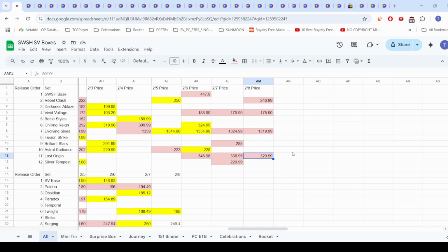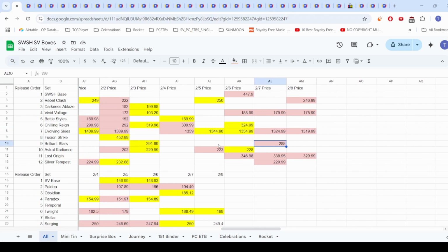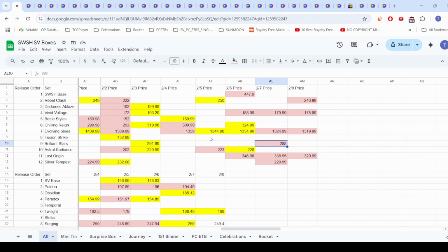Usually most people agree that Lost Origin is better than Chilling Reign, or at least that's what the numbers have been saying. So this could be a good buying opportunity for it, because that tends to be what happens. I'll see, hey, this box is similar to this box, and I'm like, that doesn't really make sense. Chilling Reign and Brilliant Stars were around the same price at some point, and I was thinking, hey, I'd rather buy Chilling Reign, and then Chilling Reign went back up. So I think the same thing will happen with Lost Origin.